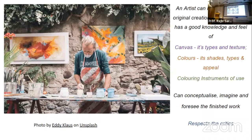So an artist can make a beautiful original creation only if he or she has a good knowledge and feel of the two things they need to know. One is the canvas, its type and texture. There are so many different types of canvas. People paint on a wall, on a canvas or paper or wherever it is. And the colors, its shades, types, and appeal, how they look, and the coloring instruments like the brush, or whatever they want to use, or even nails. And that person can conceptualize, imagine, and foresee the finished work.